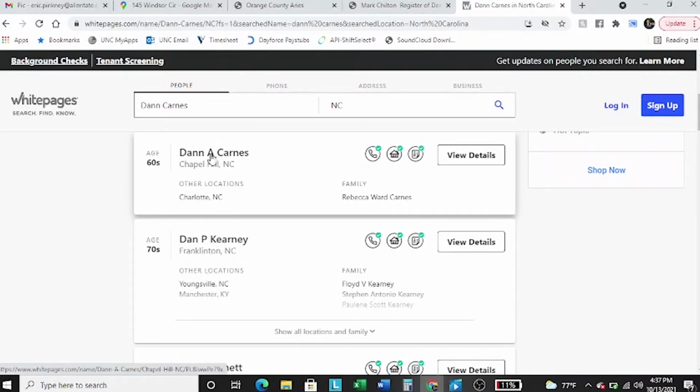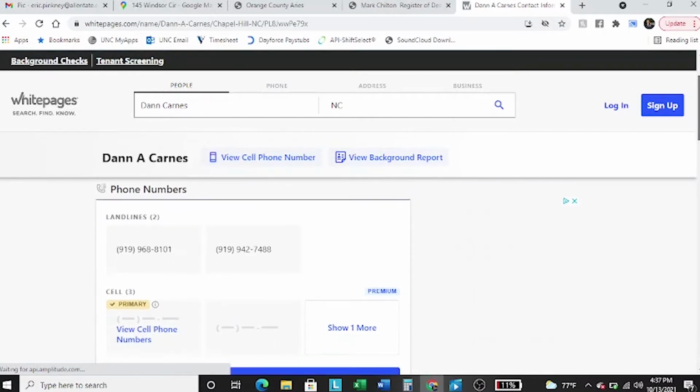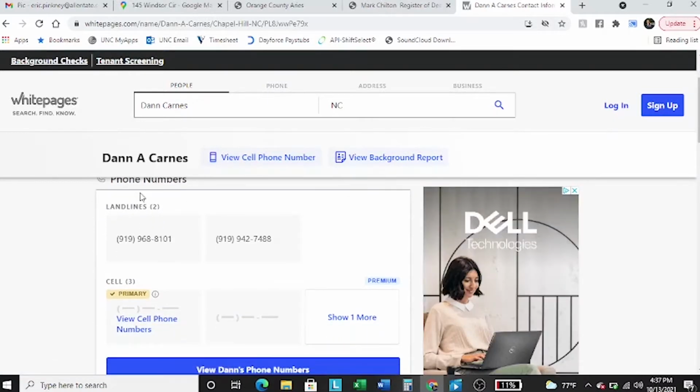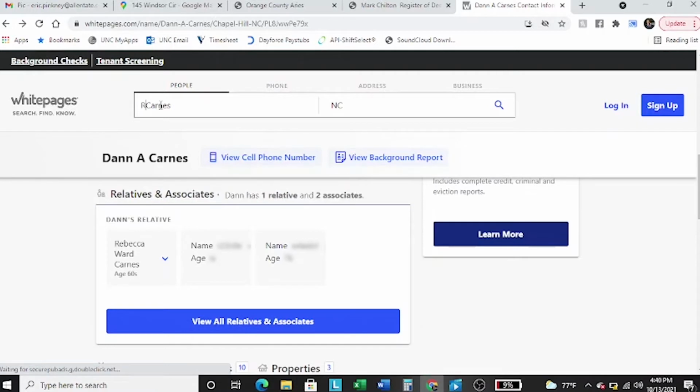So Dan A. Carnes, says Chapel Hill, other locations, Charlotte, North Carolina, and there's his wife, Rebecca Ward Carnes. You click that profile. All right, scroll on down just a little bit, and there you go. Now I have two phone numbers for Dan and Rebecca Carnes. Now I'm gonna look up Rebecca Carnes to see if there is any additional information that will pop up.